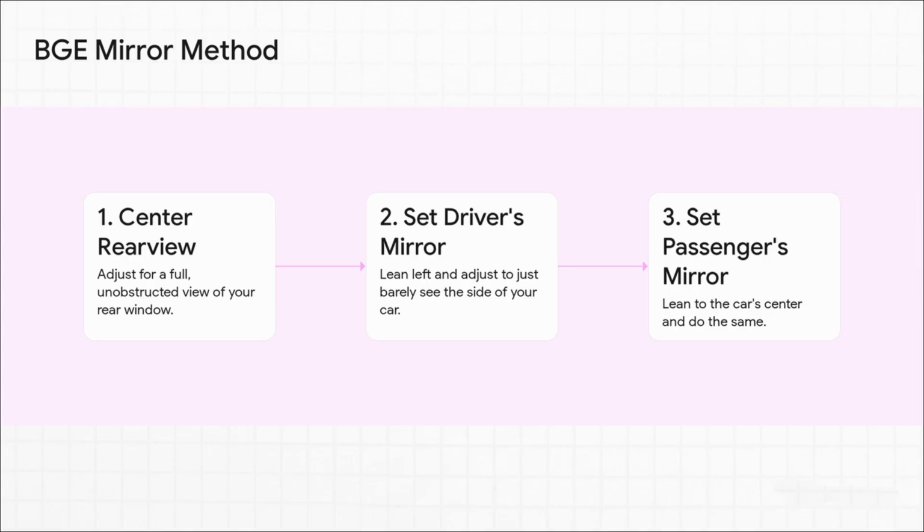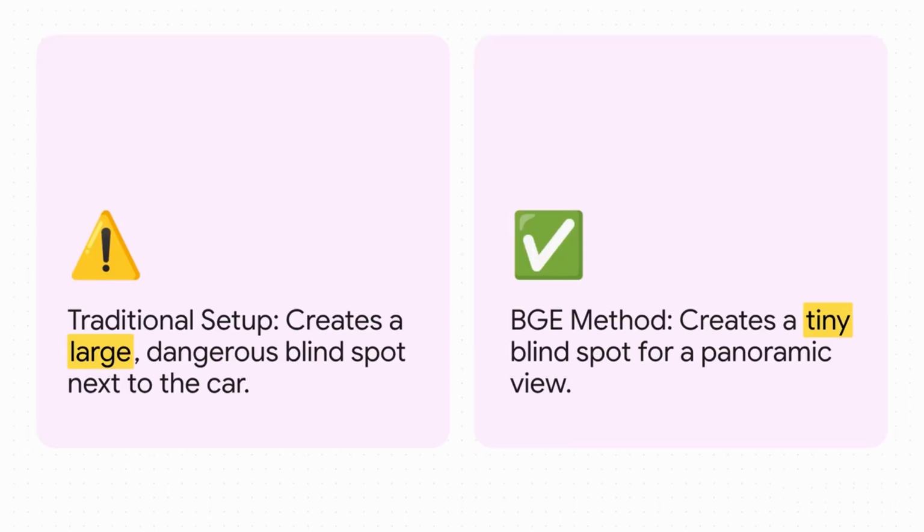Lean over towards the center console and adjust the passenger mirror until you can just see the edge of your car from that angle. You're basically pointing the mirrors outward to see what your rear view mirror can't. And here's why that is so important.